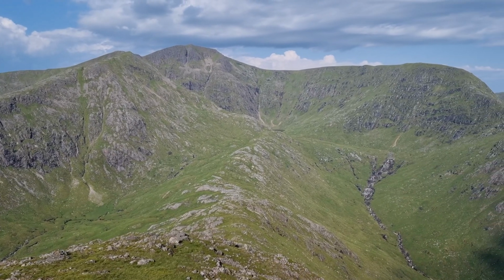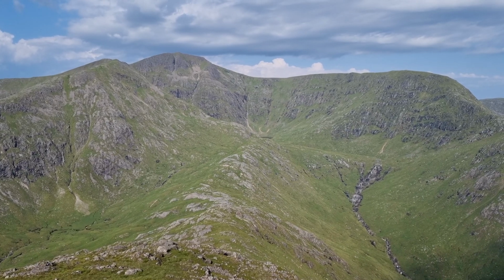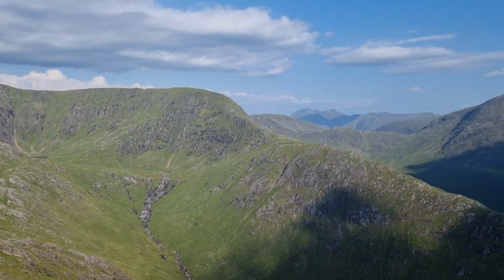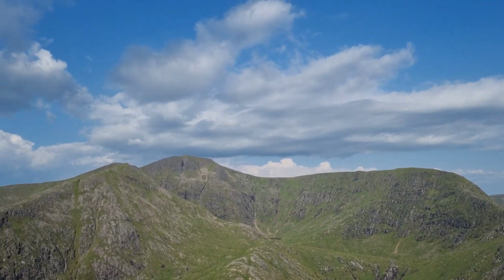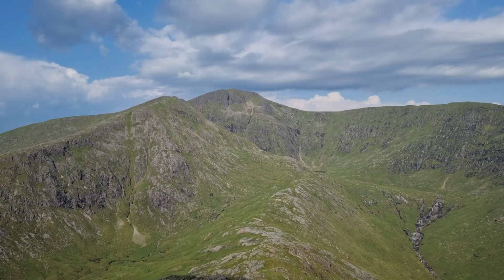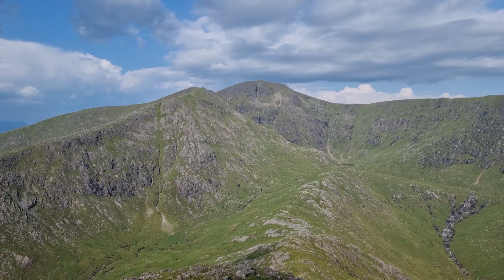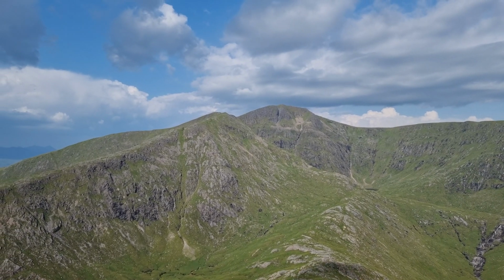It does look like you could alter the route slightly, and straight ahead you could go to the right and maybe up onto that ridge, and then follow that up and do that long walk up there. That would make for a nice walk. I'm going to do it the more direct route so I can show you just how steep it is going up onto the Aonach Eagach, the wee ridge.